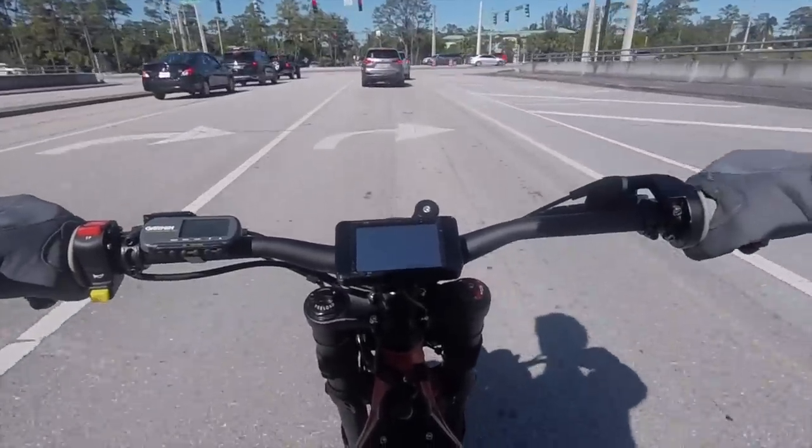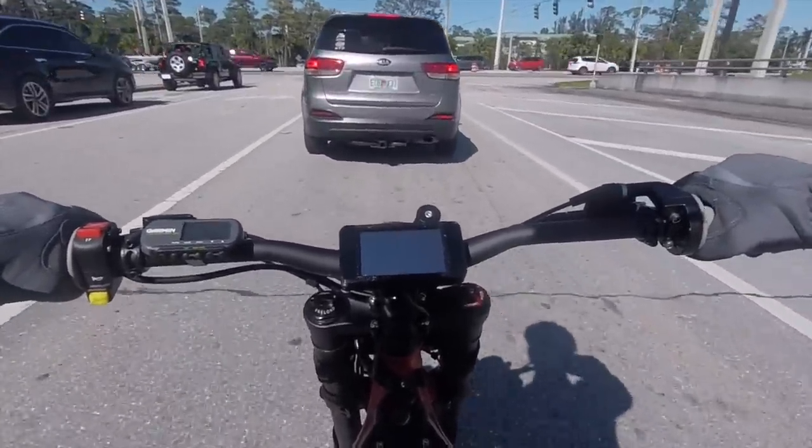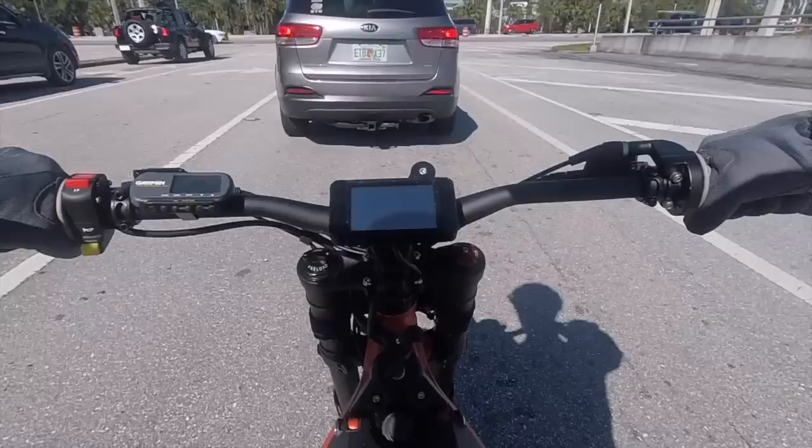Regen braking. I'm not touching the brakes, and then under like 10 miles an hour, the regen turns off. So it's really nice. It saves a lot of wear on the brakes.